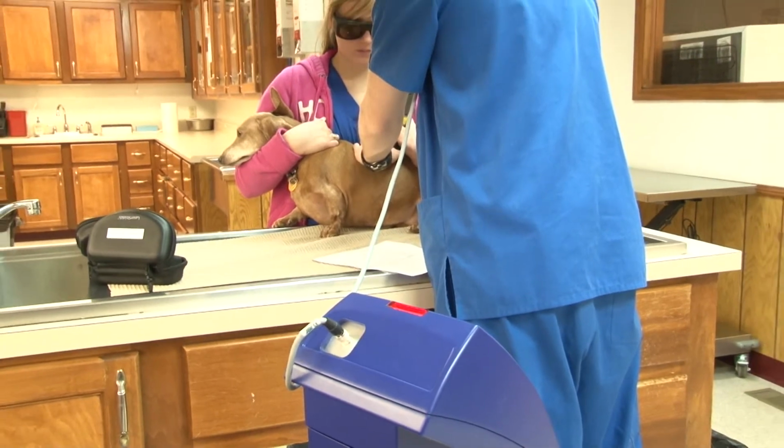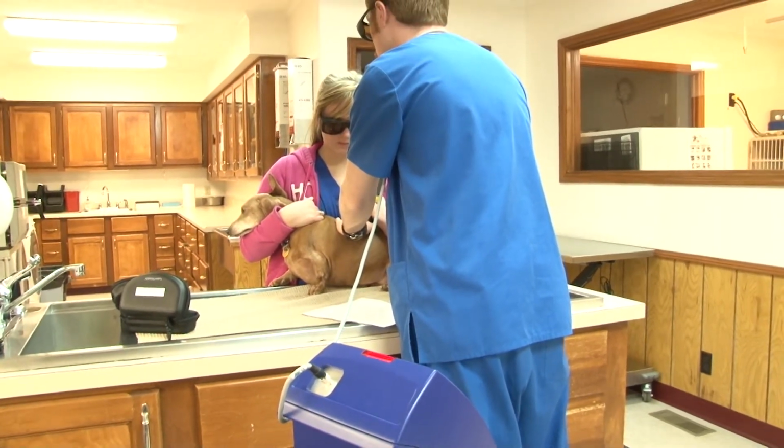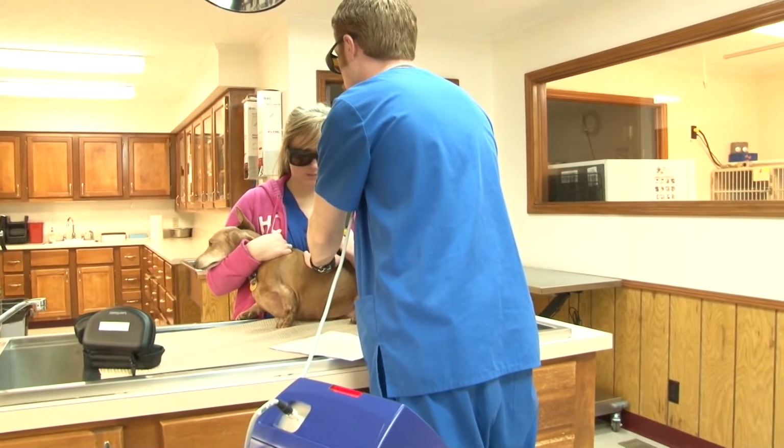Another area of technology that has found use in two areas of veterinary medicine is the use of lasers. We've actually got two lasers in the practice. One is a surgical laser that we've had for several years, and one is a therapeutic laser, which is a newer acquisition for us. The surgical laser is really exciting. Like I said, we've used it several years, and it offers so many advantages to the patient.